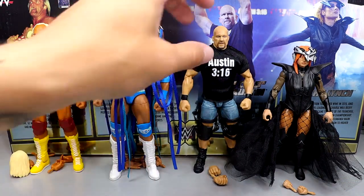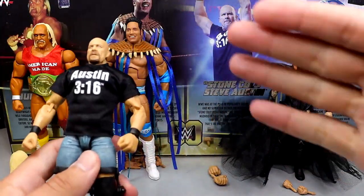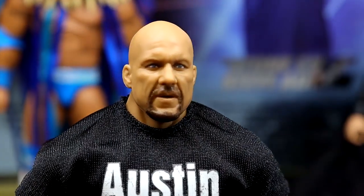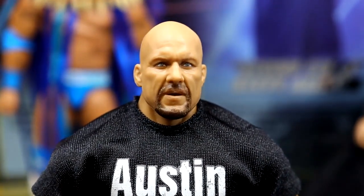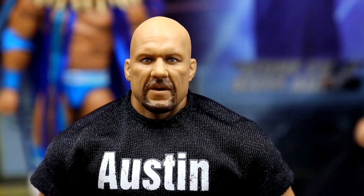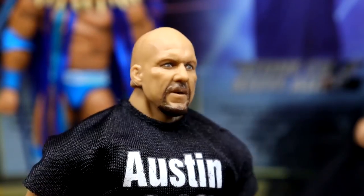But the figure that I was most looking forward to is the Stone Cold Steve Austin. He comes with mic-holding hands and fisted hands, and we do have this new Austin head sculpt. We saw this figure way back at WrestleMania weekend, at the Mattel Design Center. It's a very weird head sculpt. I don't hate it, but I don't love it. It's just kind of an odd look, a weird facial expression.